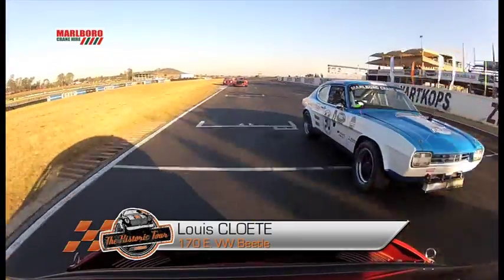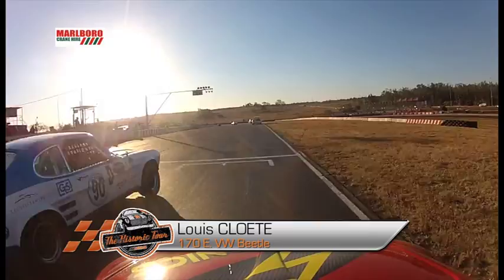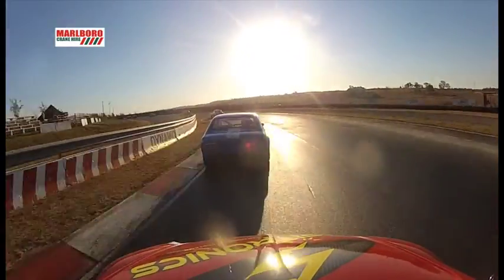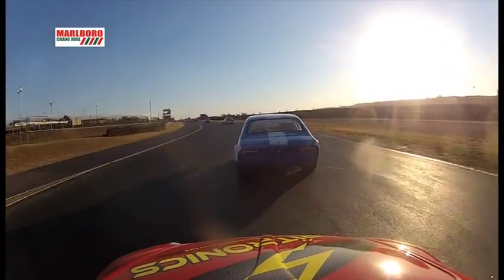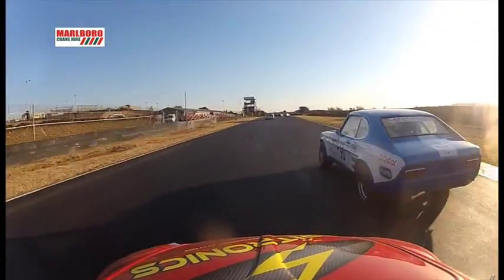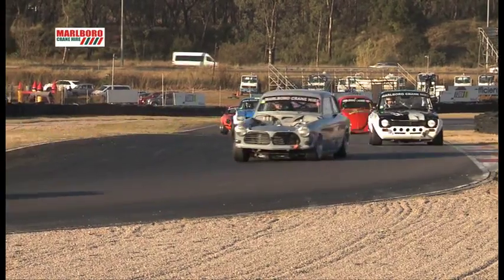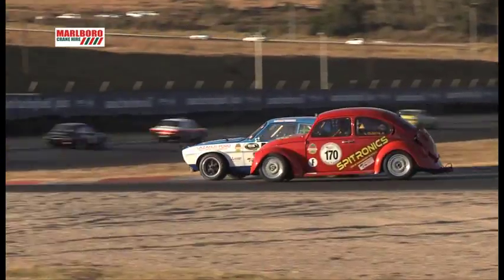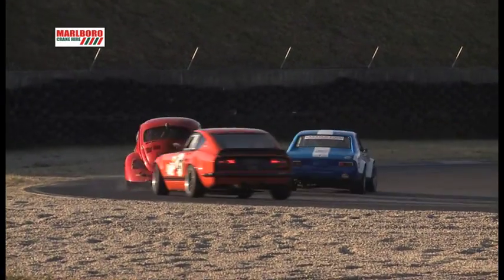Dirk Venter on the main straight is looking for a way past the red beetle of Klutzer. He takes the inside line and makes the pass coming into turn 1. Great move from Venter, but Klutzer is going to fight back as they head to Renixcon. Klutzer pushing hard and you can see the beetle twitching a bit, but he's not able to retake his position and Venter stays ahead.